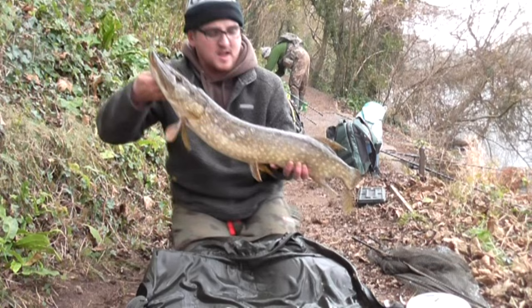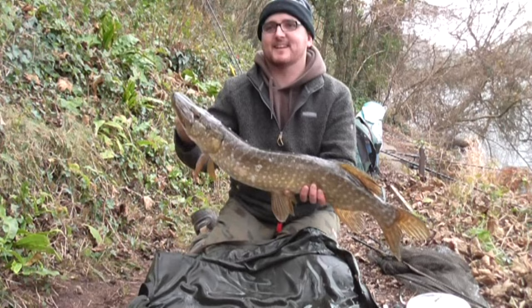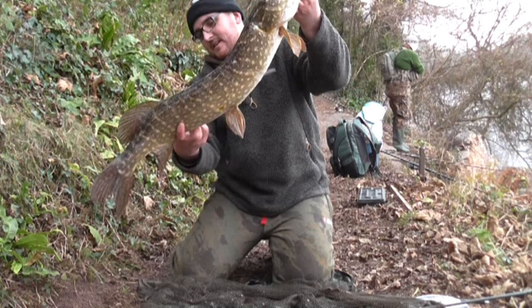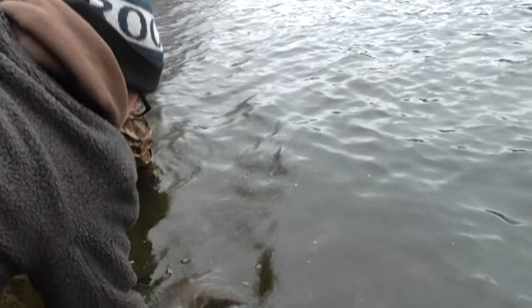And our pike fishing continues. Right, let's get a couple of photos of this and we'll get it back. We'll carry it back. It's got a little flag on it, the side there. It's like gold spots, and that's a big gold bit with the green spot here. Oh, you little shit.